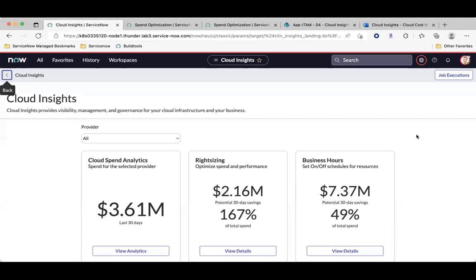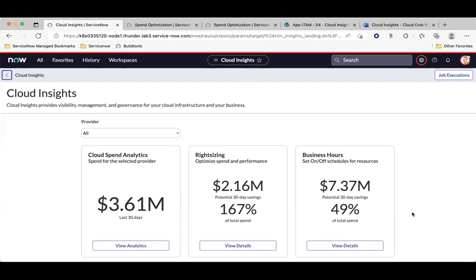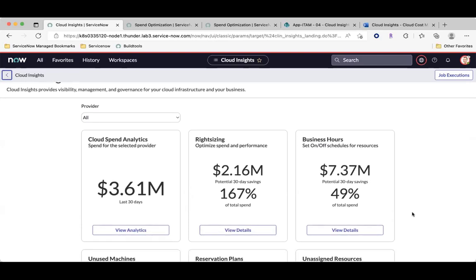Yeah, sure. So I'm sharing my screen now. This is the Cloud Insights application within the ServiceNow platform. And on the landing page, by the way, I'm not doing a complete demo of the application. I'm just going to hit on a couple of use cases, which could be very relevant. And maybe that's the way you can start your goal setting, right? So I'll just quickly go through the landing page. And after that, I'll go into the use case.